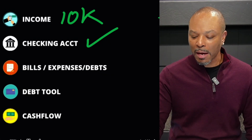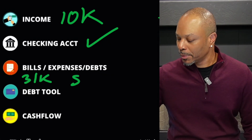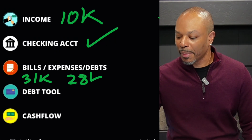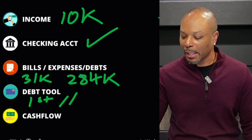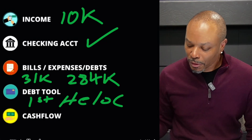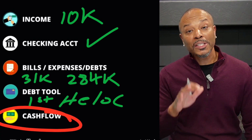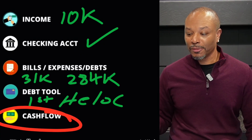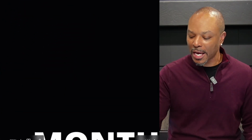And we know she's got about $31K in debt, and she's got $284K that she wants to pay off. So we have a fair amount of information, and we know we're wanting to use a first position HELOC. But what about the cash flow? Do we know the cash flow? Well, let's do the math and better understand the cash flow, because I think we have almost enough information, we just don't fully understand the cash flow as of yet.